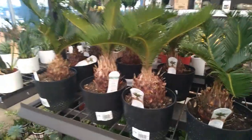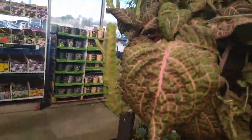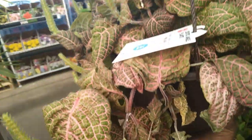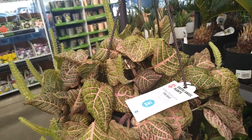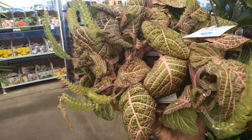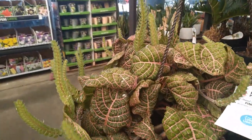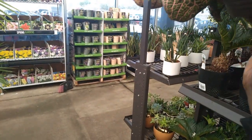Which, if we pull this thing down, which I'm pretty sure is full of water, as they usually are. This is a pink vine plant, and she is massive and flowering. And I'm pretty sure it's like a $15.98 pot.